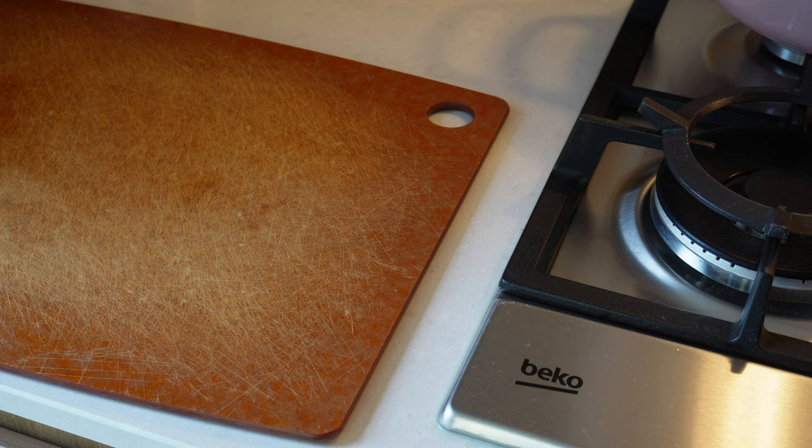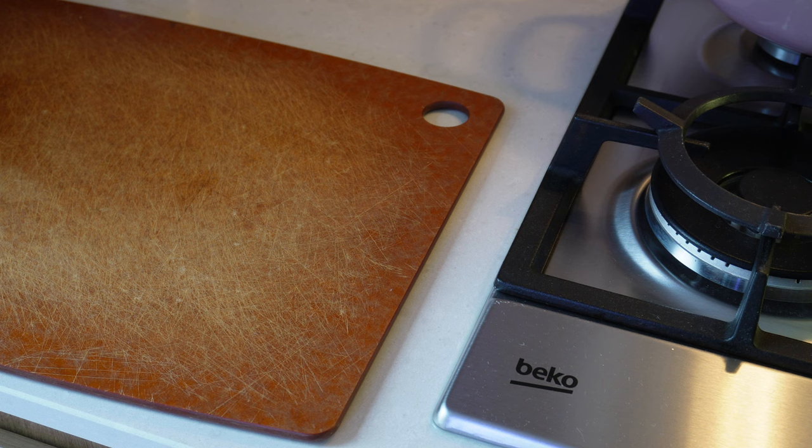It's such good quality. It's very thin, so it's easy to move around because it's nice and light, but I never see any bending or splitting in the wood.